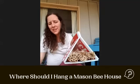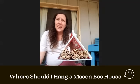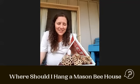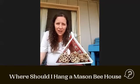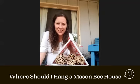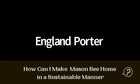Another thing with mason bee houses is that a lot of times you can get the ones that go in trees. And while they're beautiful, that's not necessarily the best environment for the bee in those hanging, swinging, unsheltered places.